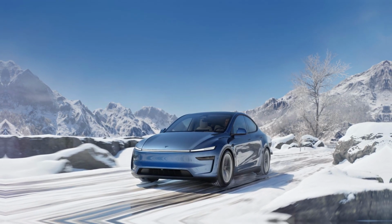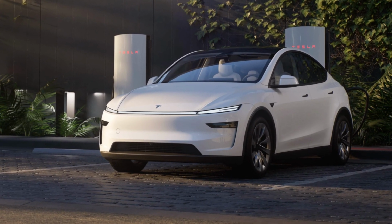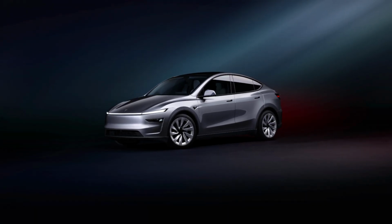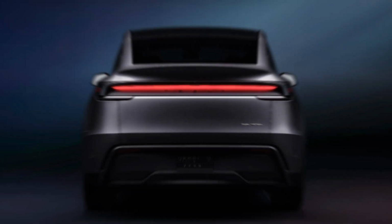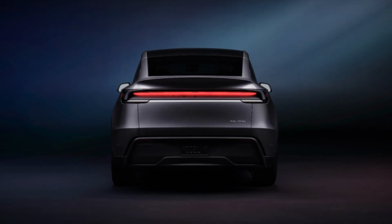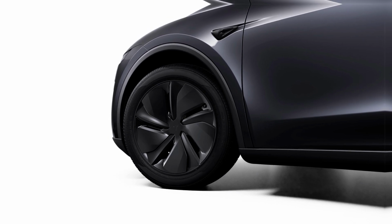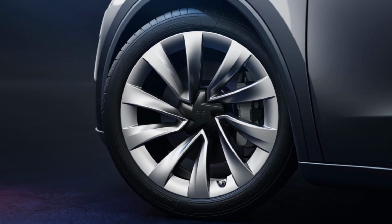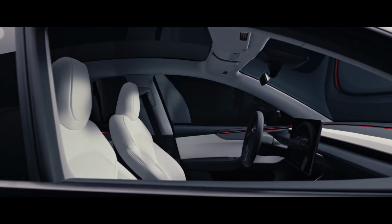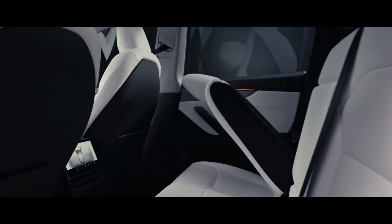Moving to the rear, Tesla has implemented what they're calling an indirect reflective body panel taillight, a full-width LED strip that creates a distinctive nighttime signature. The tailgate design has been cleaned up and now extends lower into the rear bumper, complemented by a larger diffuser. New wheel designs are also part of the package, with both 19-inch crossflow and 20-inch Helix 2.0 options available, depending on the market. The interior has received substantial updates that address many of the previous model's shortcomings.